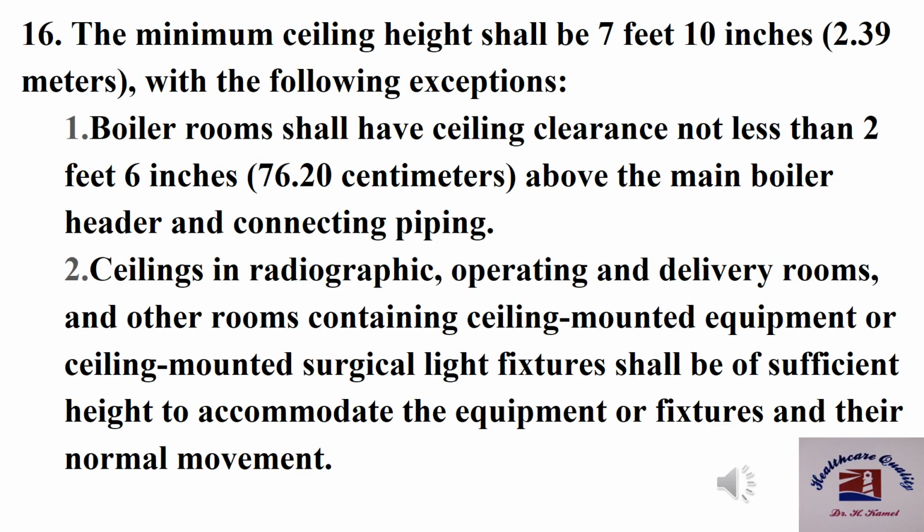Number 16. The minimum ceiling height shall be 2.4 meters with the following exceptions. Number 1. Boiler rooms shall have ceiling clearance not less than 76 centimeters above the main boiler header and connecting pipes. Number 2. Ceilings in radiographic, operating, and delivery rooms and other rooms containing ceiling-mounted equipment or ceiling-mounted surgical light fixtures shall be of sufficient height to accommodate the equipment or fixture and their normal movement.